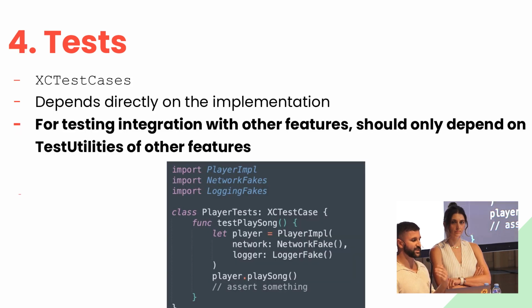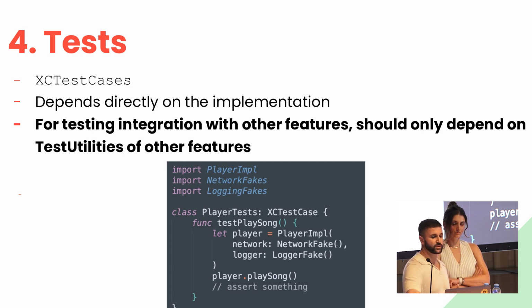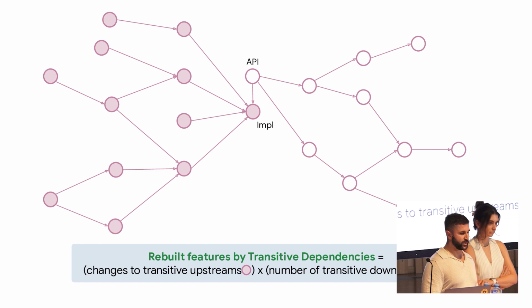But finally, we have our tests. This is what we'll actually be executing against the simulator. So this will contain all your XCTest case files. This is the one thing that will depend directly on your implementation, because of course you need to be able to test the internal logic of your feature. As you can see in this code snippet, if a component needs to test its integration with another component, it must use that component's test utilities. We're importing the fakes, we're not importing any other private implementations of the network or login component here. So pretty key.